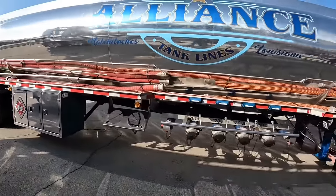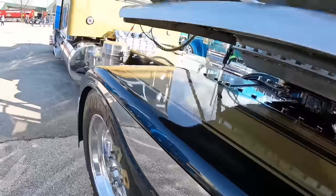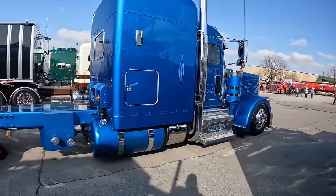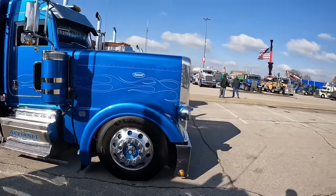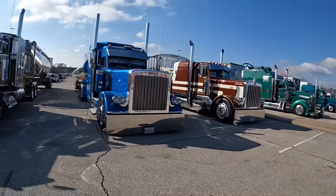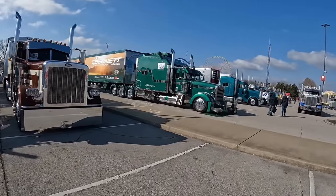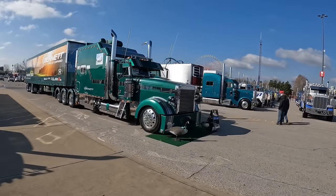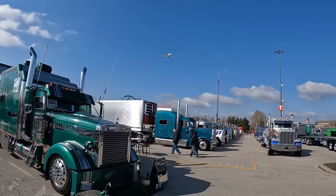Like a nice Peterbilt pulling the tanker. The Bandit, got the Bandit paint job. Goose. Got the planes flying overhead.